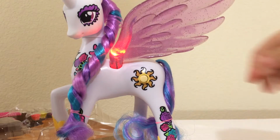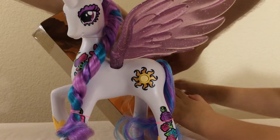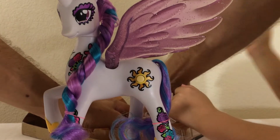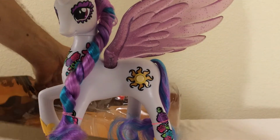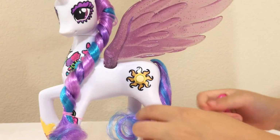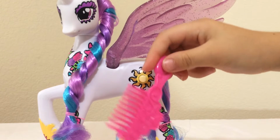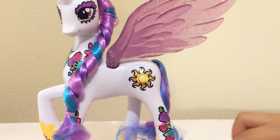And let's see what she comes with over here. Let's see if we can get the... Daddy's making a lot of noise over here. Sorry, because he's taking the bricks out. Yeah, those are a brick.